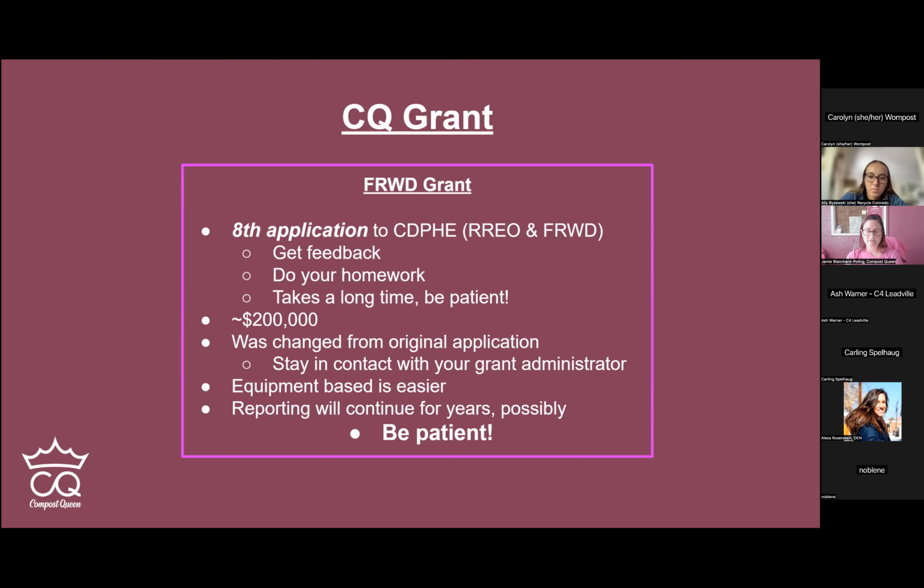It takes a long time, especially because these come out, it's not like it's a monthly thing. It comes out a couple times a year. So you're gonna have to be patient. You're gonna apply, you're gonna get rejected. And then you're gonna have to apply again, and like me, again and again and again. When I finally did get one, it was about $200,000. And it paid for everything I showed you in those pictures earlier. It was very equipment based.